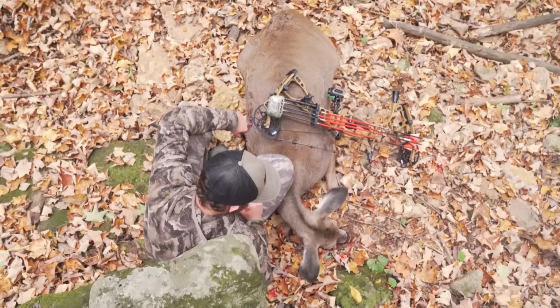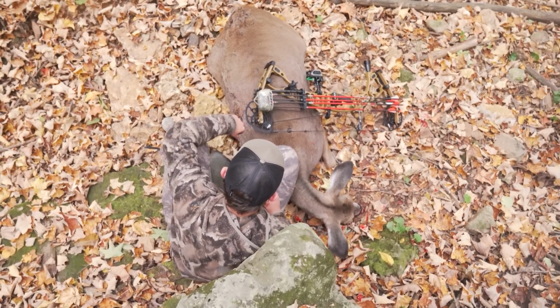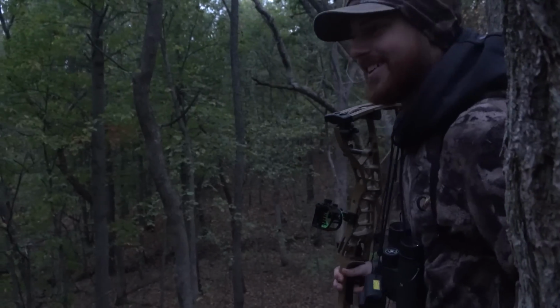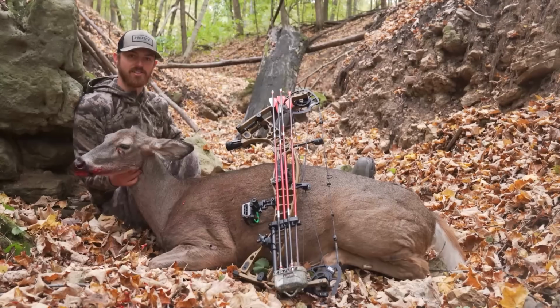Saw a bunch of deer. First deer I've shot out of state. I've never shot a deer not in Michigan, so this is really cool. It's a pretty cool experience, and to be able to do it with Carson. We're both obviously interning for Hoyt's Bowhunting Whitetails for the year, and he shot a doe last night and I shot this one this morning.